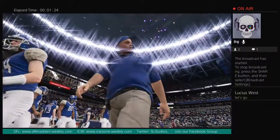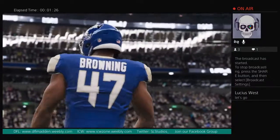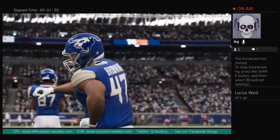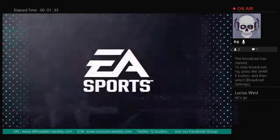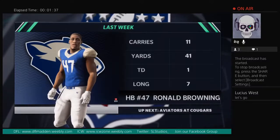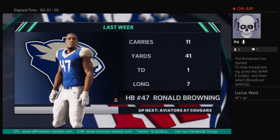Nothing like the fanfare of introductions to an NFL game, and that was in evidence a moment ago. Fireworks, pyrotechnics, you name it. This crowd is ready as their guys get set to match up between the Columbus Aviators and the Chicago Cougars.